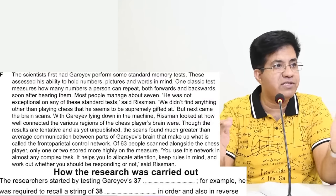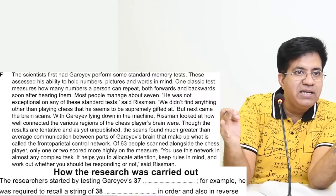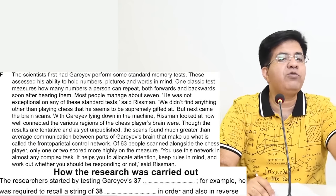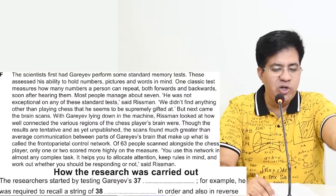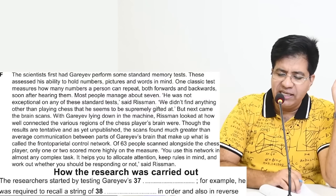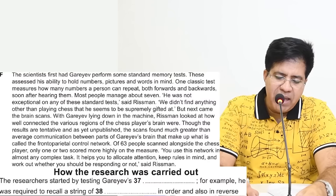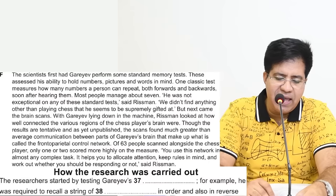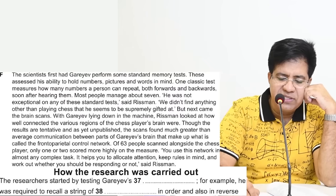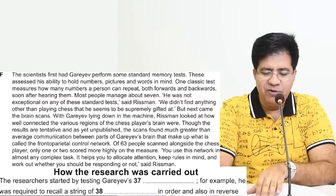And for example, now this is linked. In one sentence, if there are two blanks, it means answer is very close. Right? For example, he was required. What do they mean by he? Gary, absolutely. He was required to recall a string of dash in order. Come back. Memory test. These assessed his ability to hold numbers, pictures, and words in mind.